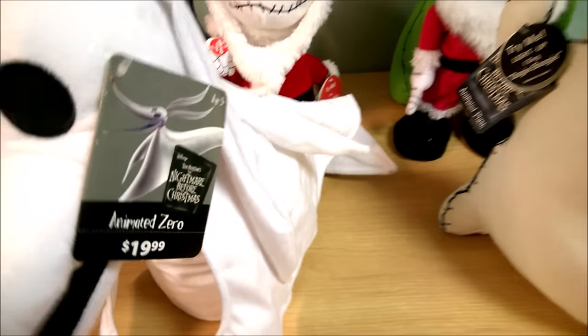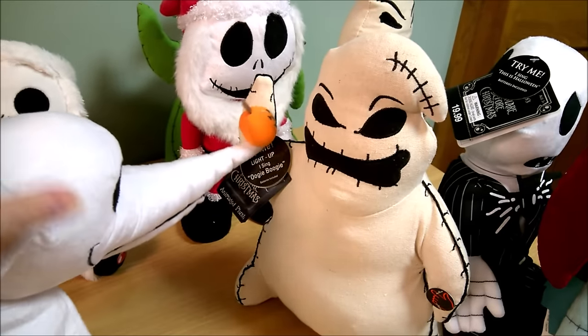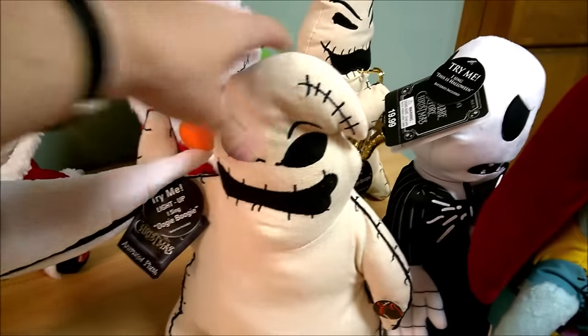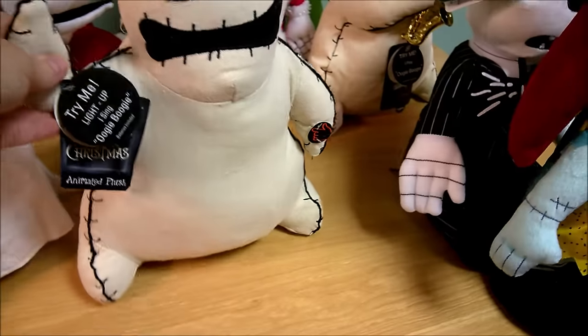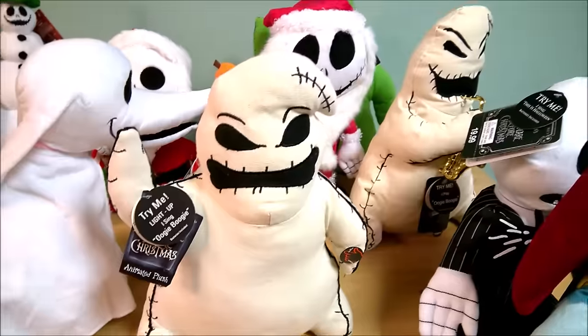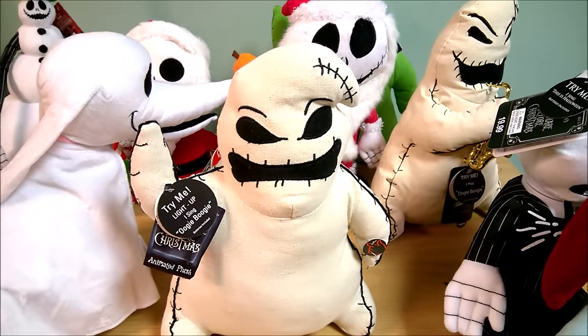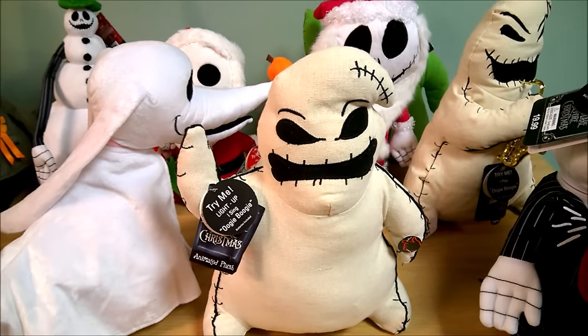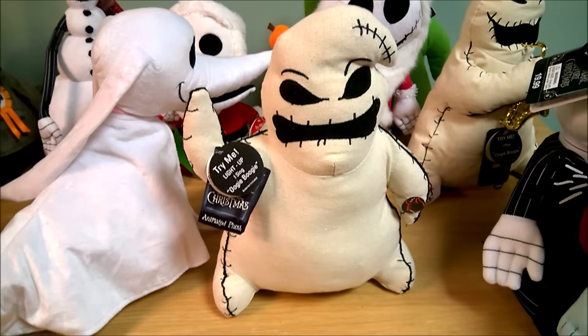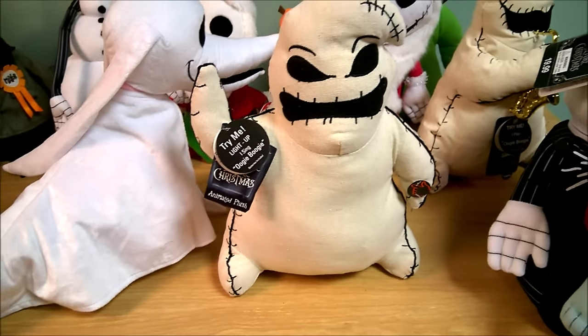So they just kind of wiggle around. These might be really great to put out at Halloween time for little kids to play with. They're pretty well made. I think they would sustain a little bit of wear and tear. I would say probably not quite as high quality as the Hallmark snowmen. If you've ever seen those, they call them Jingle Pals from Hallmark.